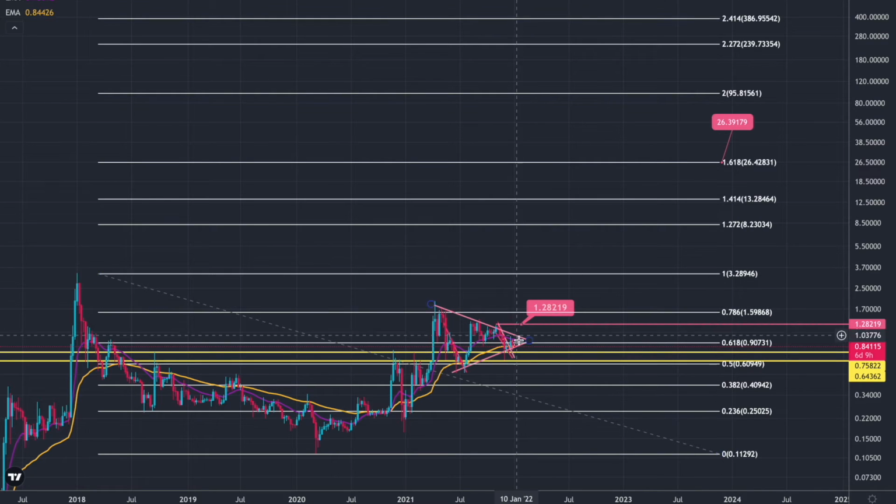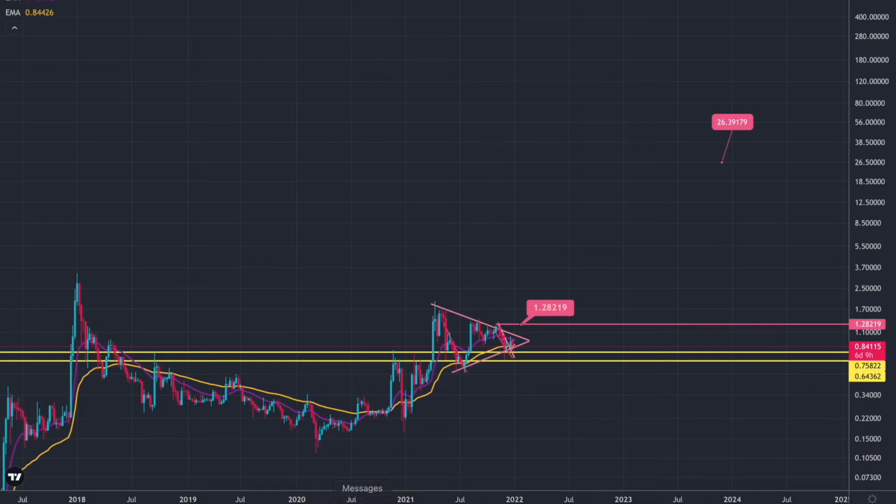Obviously, if we did lose this support level down here that we have been holding, then we'll be heading slightly further down, maybe to some previous lows here, maybe just back to this yellow weekly support here. So it's all just watching the chart still, guys, but I'm just showing you what I see. So I'm going to move on to the daily time frame now.